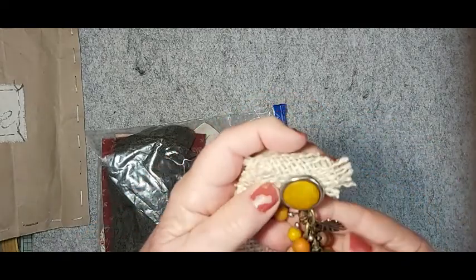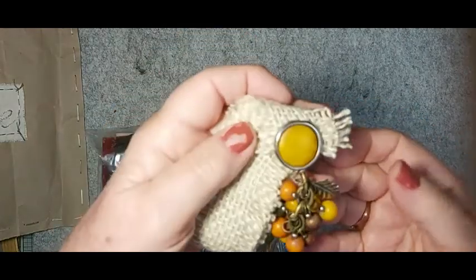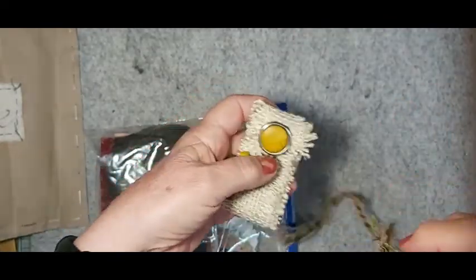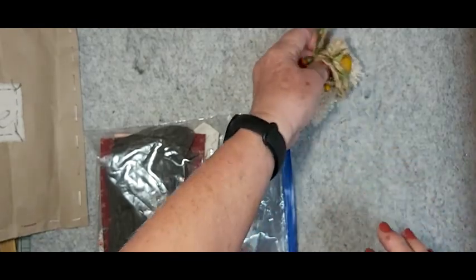I sort of looked at it before, but I didn't have a good look. I wanted to wait until. Isn't that beautiful? So that couldn't really be used. And then some hessian. Yum. I just love the way she's presented that. Beautiful, clever lady.